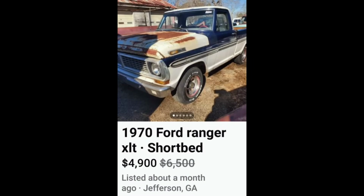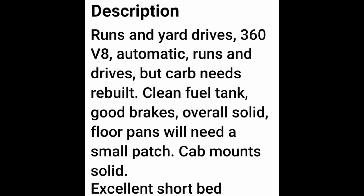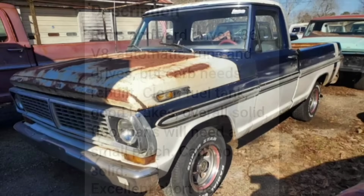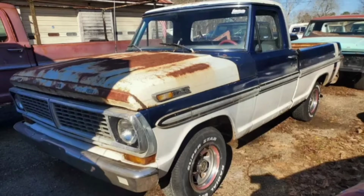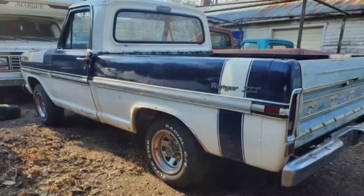Up next, got a 1970 short bed Ford for $4,900. Seller says this truck runs and drives, got a 360 V8, and will need some patchwork on the floors. This truck appears to be very solid from the pictures. This might be something you can have up and running and back on the road in no time at all. The price is really not too bad, and it is a short bed.